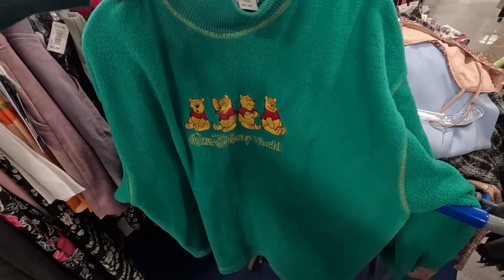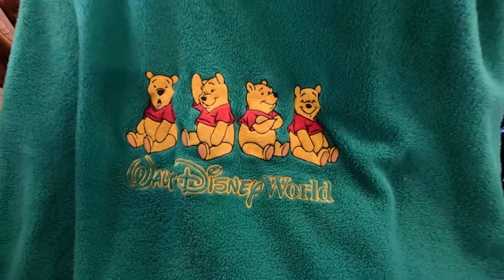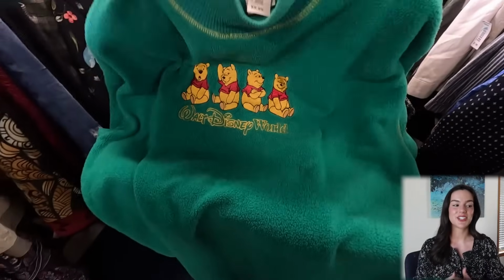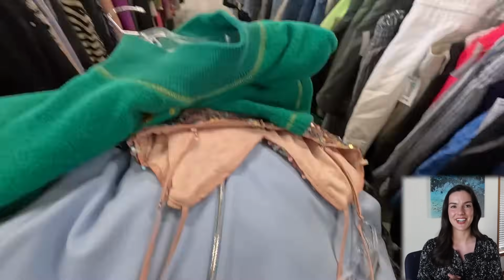Winnie the Pooh is definitely something that is very nostalgic to me, something near and dear to my heart, and it also resells really well, especially the vintage pieces. Vintage Winnie the Pooh items perform really well, and this sweater should resell for around $40. It's this really nice turtleneck sweater. It's a fleece one, it's long, it's also an extra large, and then it has Winnie the Pooh posing in the front. Just a really fun sweater.